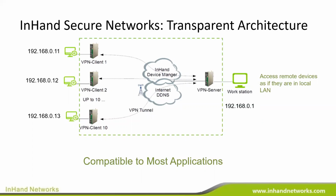Now, the beauty of this is it's a transparent architecture. So what that means is that for the operator, the user, the organization, all your devices will, in essence, be on the same local network. And that'll provide you the ability to do everything as though the devices were plugged in locally in your office.